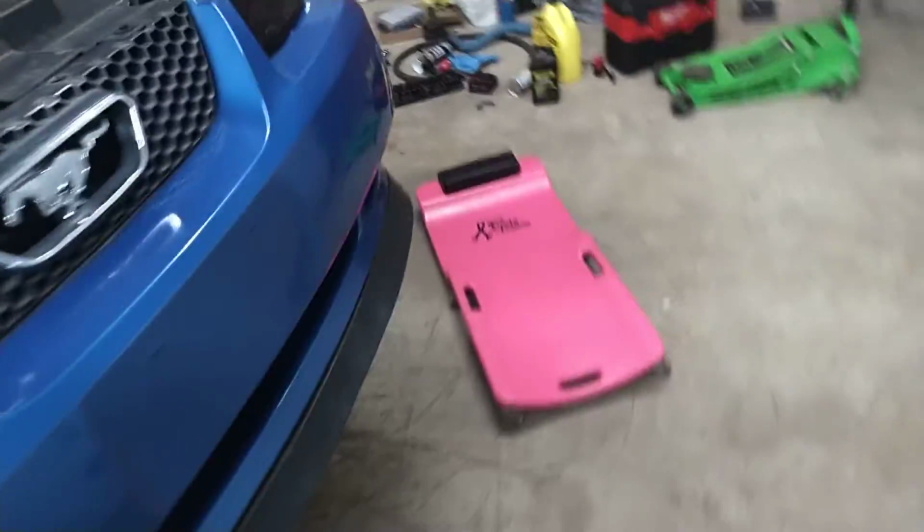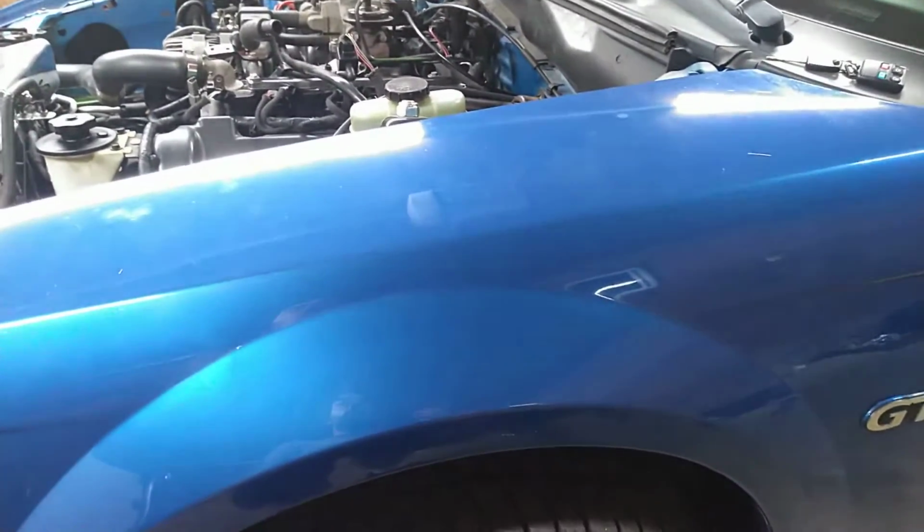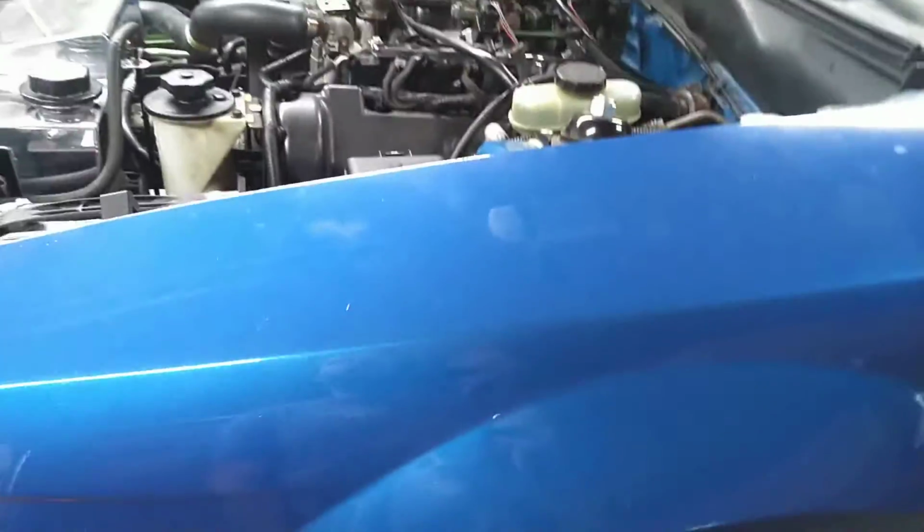But other than that, though, she shifted great. You know, a couple minor things I had to do when I shook it down and drove it. Once I get all this stuff fixed tomorrow or later today, we'll be going for another test drive, and then hopefully she'll be okay. Yeah, so that's basically what I got. I'm gonna order some more parts down the road for like a different exhaust.